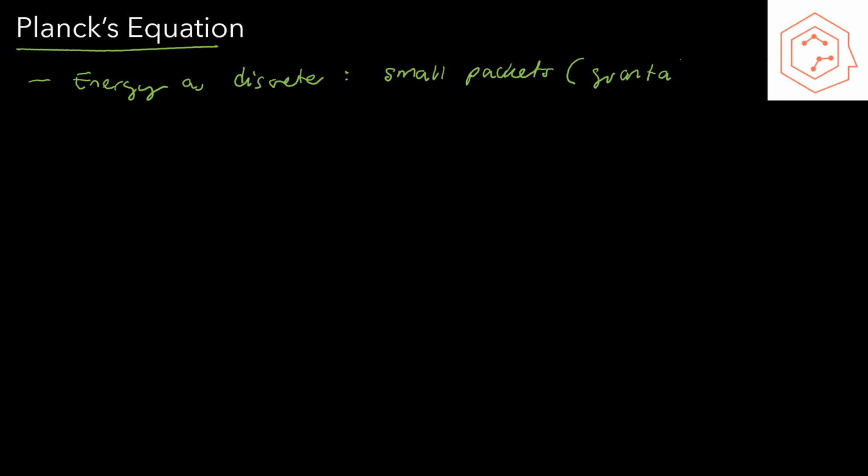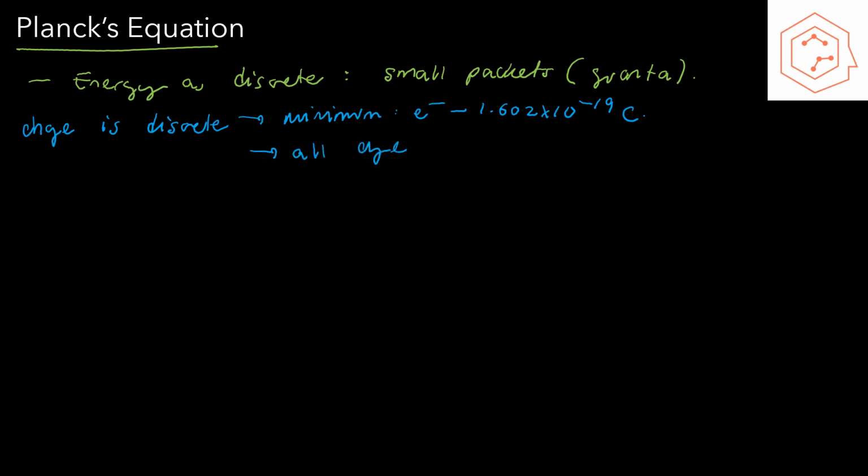So returning to the concept of energy, in order to create a working model for blackbody radiation, Max Planck had to consider energy as being discrete. What this means is that rather than being continuous in nature, it was transmitted in small packets, and these packets are what he called quanta. It's very similar to the idea of charge. Charge is also discrete because you have your minimum charge, which is the charge of an electron, or 1.602 times 10 to the negative 19 coulombs, and all other charges are an integer multiple of the charge of an electron.